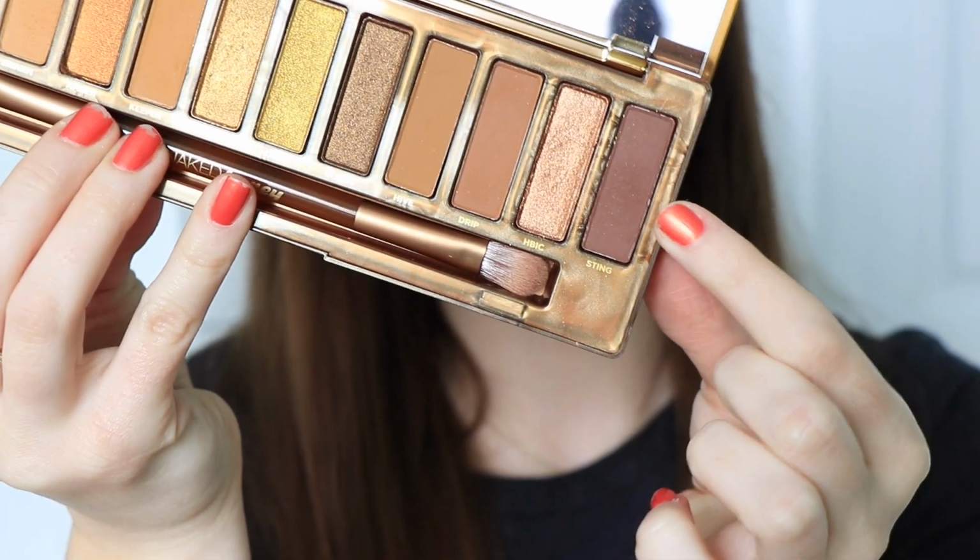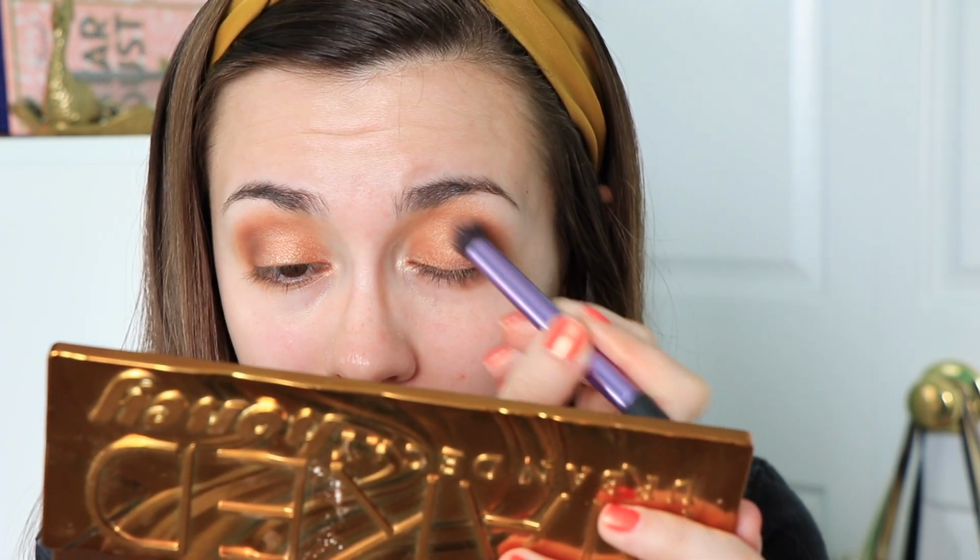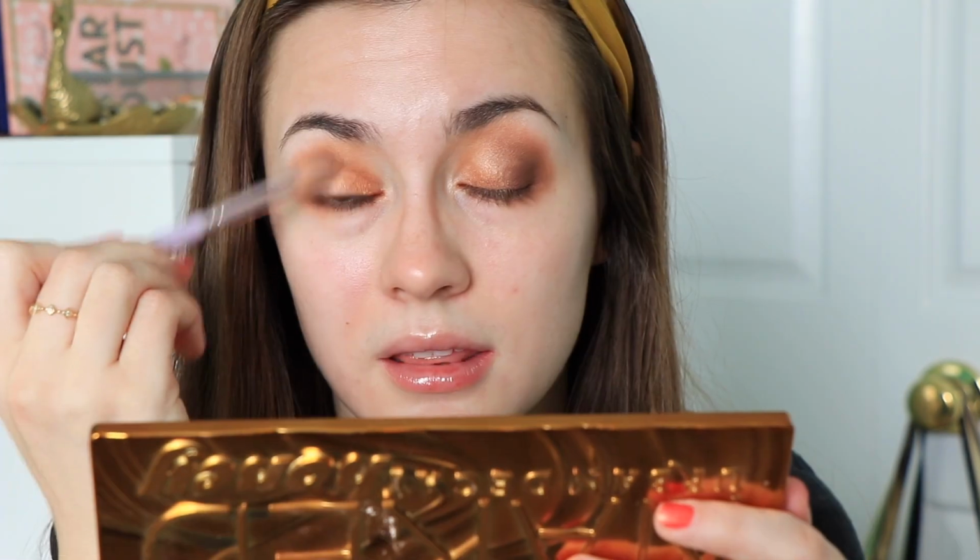Now I'm going to go in with Sting on the very outer portion of my eye to deepen it up and add dimension between the lid color and the crease colors. Then just blend. And I haven't decided if I'm gonna drag it down on the lower lash line yet. If I do that, that will be later, because otherwise the concealer would just cover it up. And I'm going back in with that same Flyby shade on my brow bone.